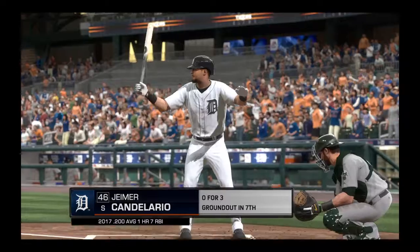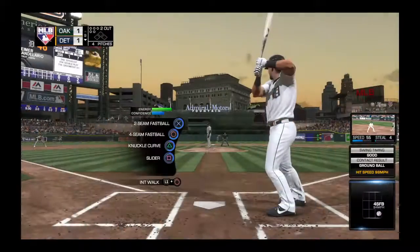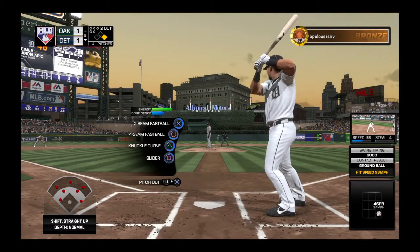Now batting, Jeimer Candelario. He's got a chance to end this one and send these fans home happy if he can get a ball deep enough into the gap.